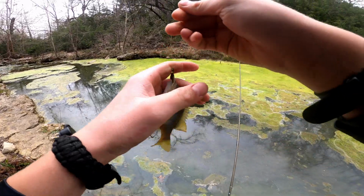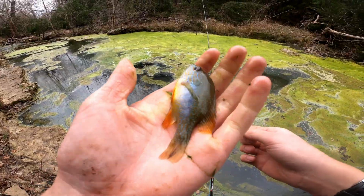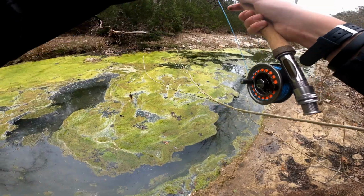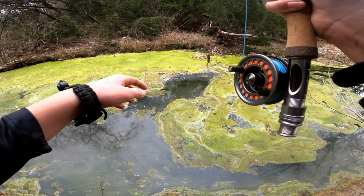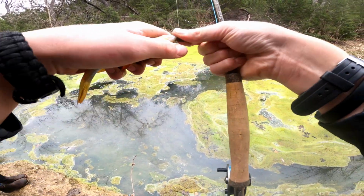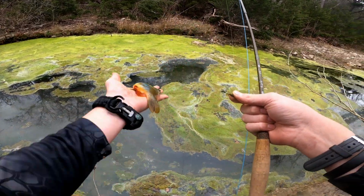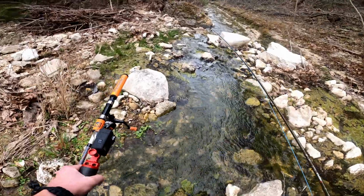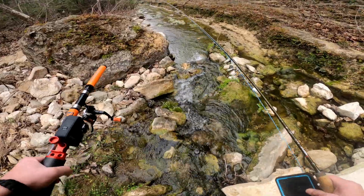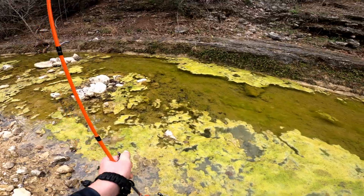Got him. Oh. You guys, Parker sees the bass. I just caught the biggest one I've caught. Oh no. Got him. Yep. Oh. I just caught a 5-inch bluegill, and it's the most beautiful fish I've ever seen in my life. Gosh, do y'all see this? There he is. Got it.